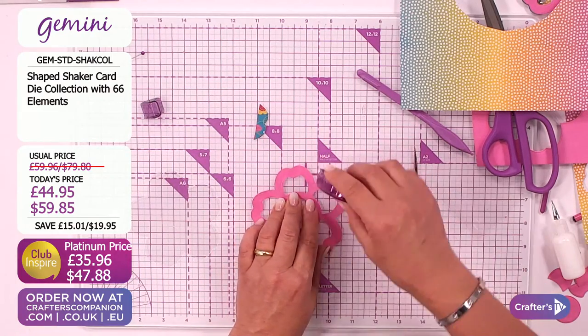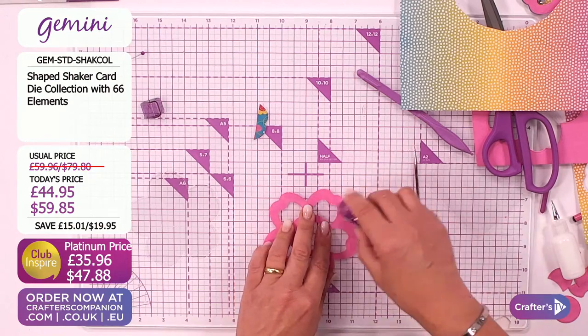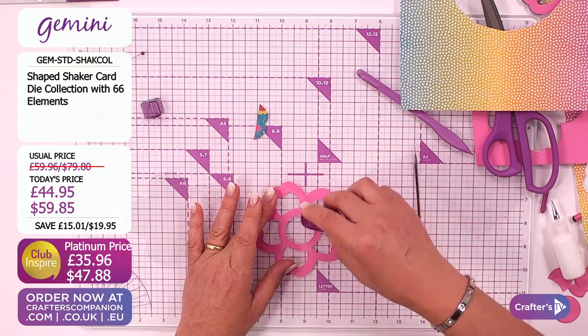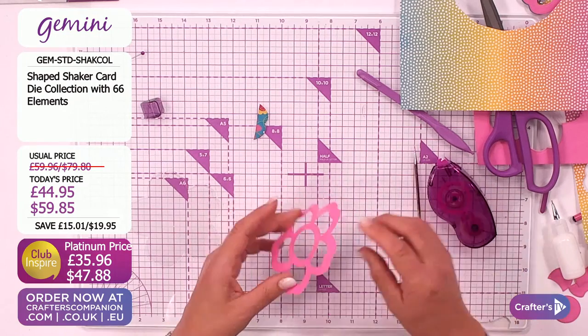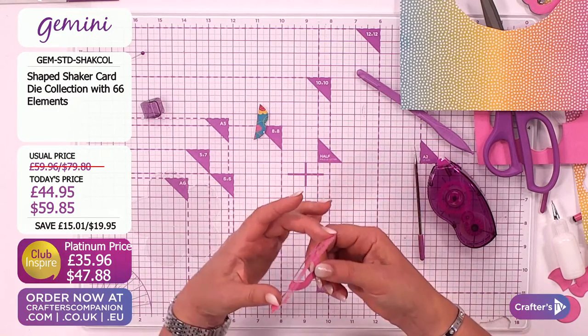So you don't use tape pens a lot then? You normally wet glue? Yeah, I always was, because until I joined Crafters Companion, I've never had a tape pen that's been as strong as this. Yeah. So it still takes me some time to remember that we've got it, if that makes sense.